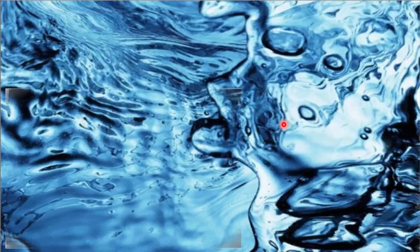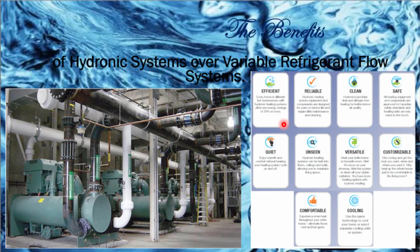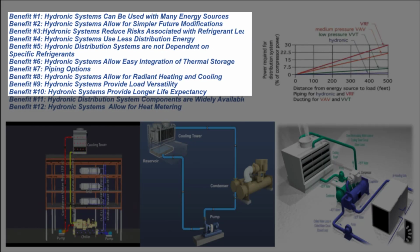Now let's have a look at the benefits of hydronic systems over variable refrigerant flow systems. What are the benefits of hydronic systems over variable refrigerant flow? There are actually 12 benefits listed in the ASHRAE Applications Handbook, but we are going to talk about 10 of them. Benefit number 1. Hydronic systems can be used with many energy sources. Hydronic heating and cooling systems can be adaptable to a wide variety of current and future energy sources. In some cases, 2 or more of these heat sources can be combined in the same system.